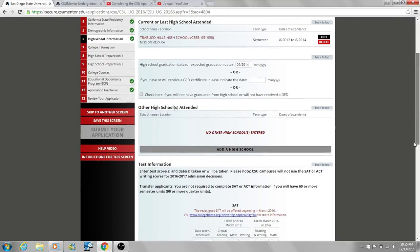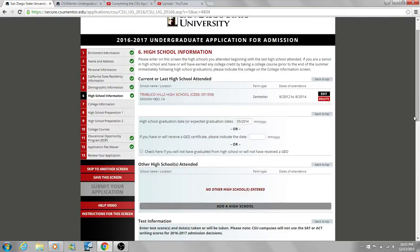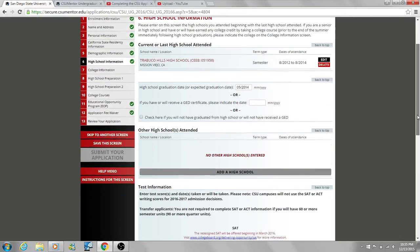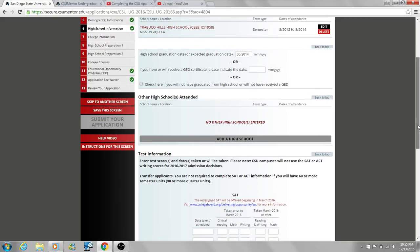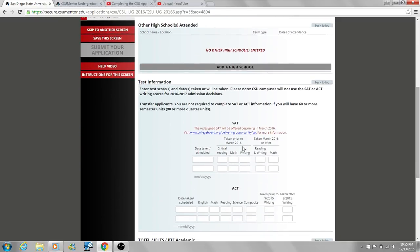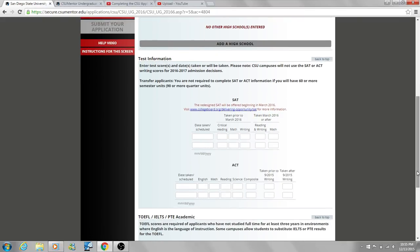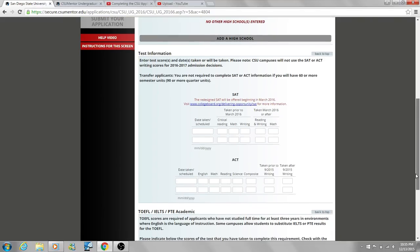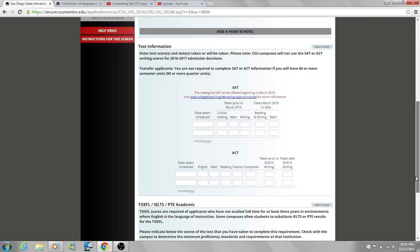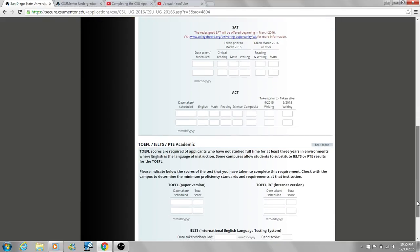And at the bottom of Step 6, your high school information, it's going to ask for your SAT scores and ACT scores. So right in these boxes, you could submit your scores and the dates that you've taken them, and this could be very beneficial to your application because colleges look at these tests, and basically they are the difference between accepting you and another potential student.